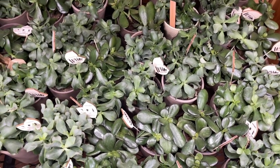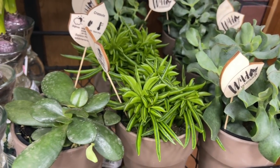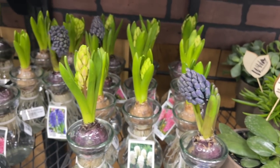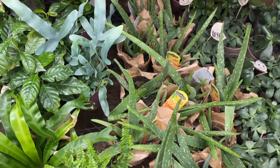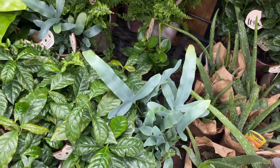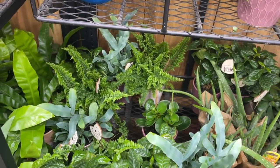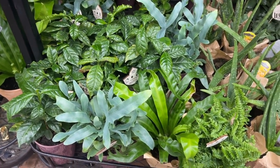Typically they have all of these plants outside, but since it's still cold, they have them inside. Look at this cute string bean peperomia. And then they had these beautiful, I think these are called hyacinth. Then there were a lot of aloe, more tropical plants at the bottom of this area display, blue star fern, bird's nest ferns, fluffy ruffle ferns, coffee plants.